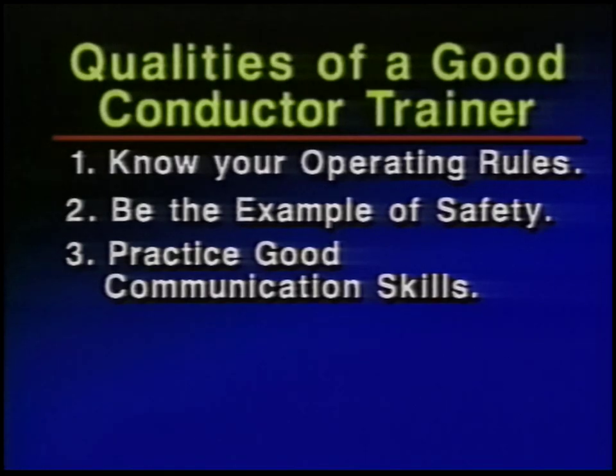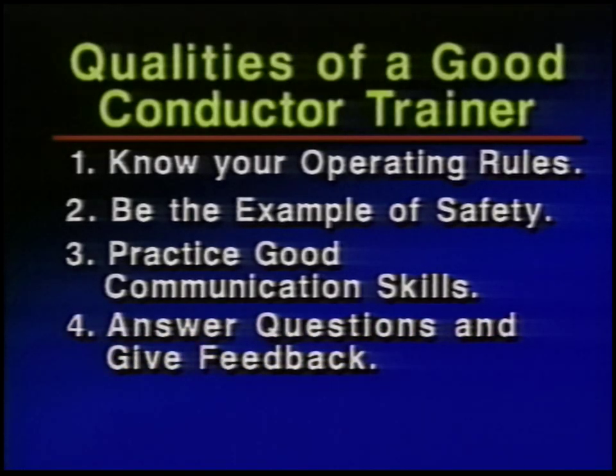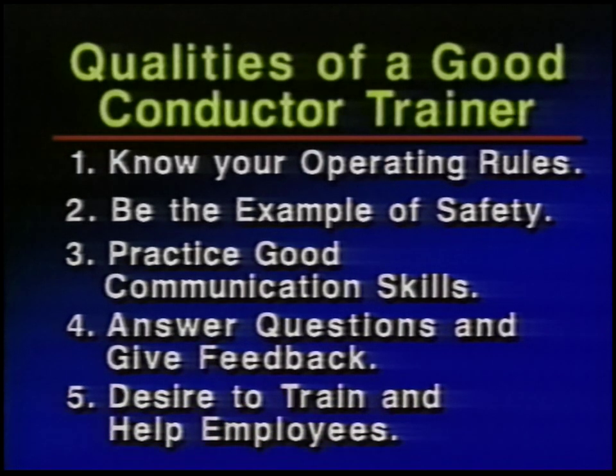And good communication skills doesn't mean you do all the talking. Give your trainees the opportunity to ask questions and be there to give them constructive feedback when the trainee attempts to perform a task that you have set forth. Finally, and this is very important, maintain the desire necessary to train and help fellow employees.